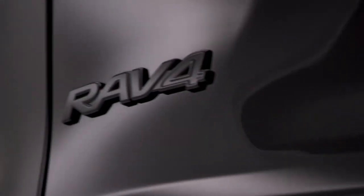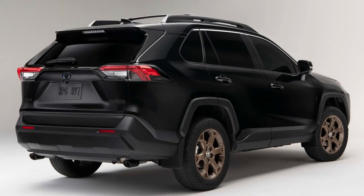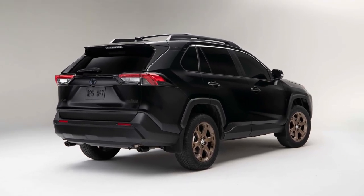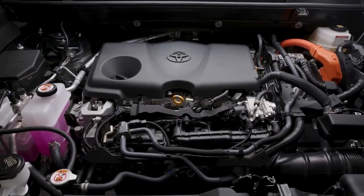The RAV4 Hybrid Woodland Edition is equipped with a TRD tuned suspension that improves body control and small bump isolation to help smooth out rough metropolitan streets and trails.